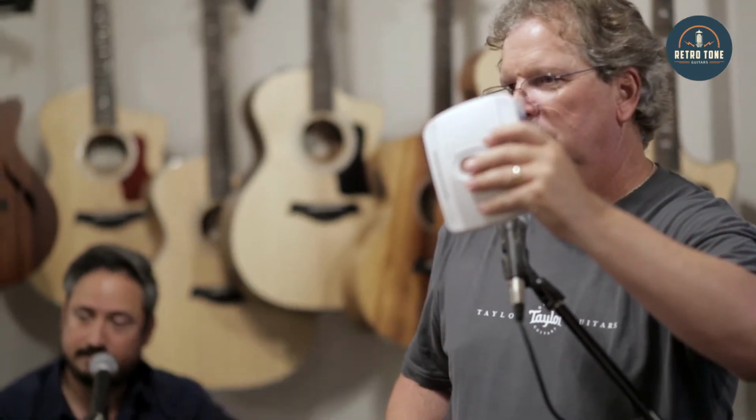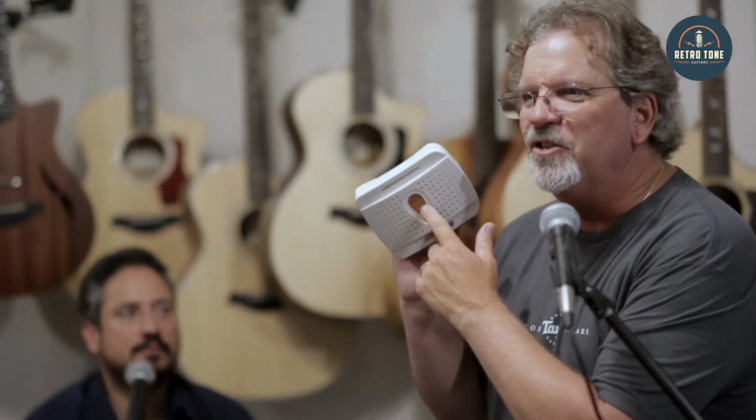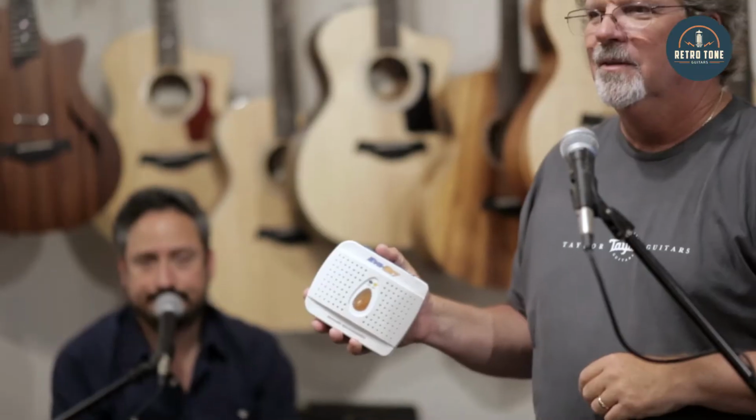Lo puedes usar por siempre. When the crystals turn blue, cuando los cristales se ponen azul, you plug it in the wall. Lo pones en la pared, it warms them up and dries them. Los seca y se puede volver a usar. When they turn orange, they're ready to be used again. They stay for 10 years, 10 años, para cuidar tu guitarra. It's worth it.